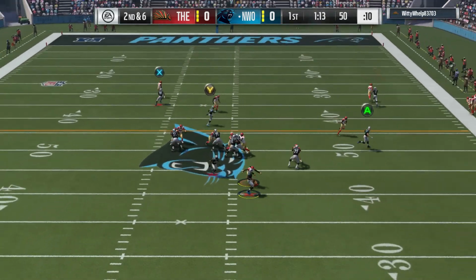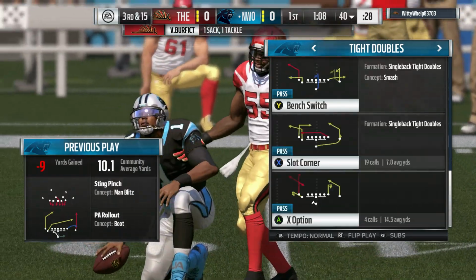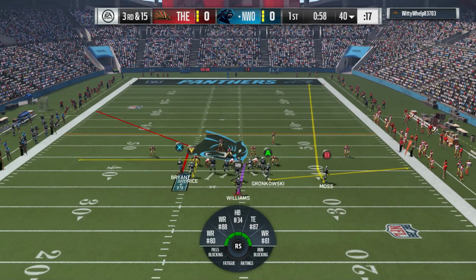From the 50, Newton. Under a heavy rush, and down he goes. Vontaze Burfict. Not dropping into coverage. He comes on the blitz and takes him down for a loss of 9.